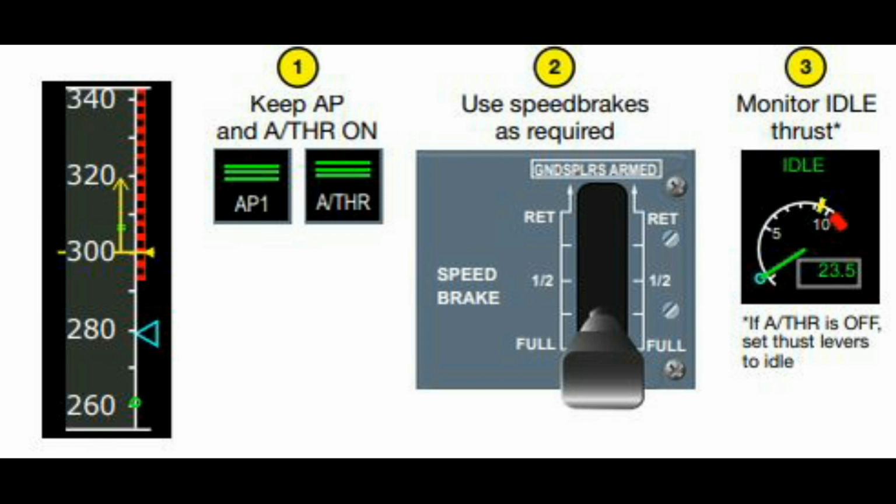And the last thing then, so keep the autopilot and auto thrust on, use the speed brakes, and then monitor idle thrust on the engine display EWD. The flight crew should monitor that the auto thrust commands idle thrust on the EWD, or set the thrust levers to idle if the auto thrust is disconnected. And a nice little picture here showing an illustration of the three important steps of the recovery technique: the autopilot and auto thrust on, the use of speed brake, and monitoring idle thrust.